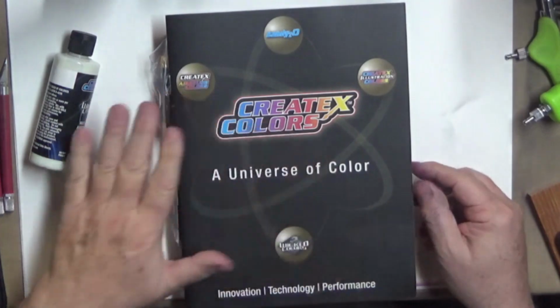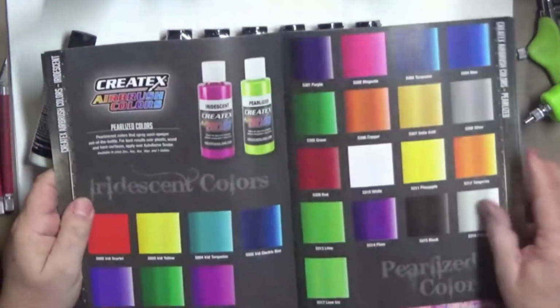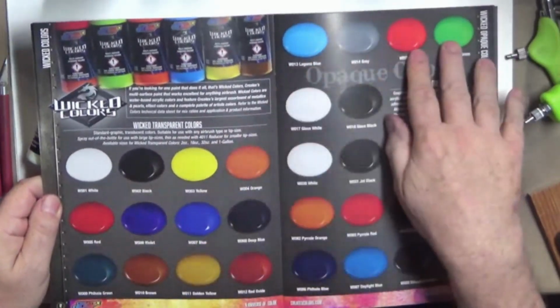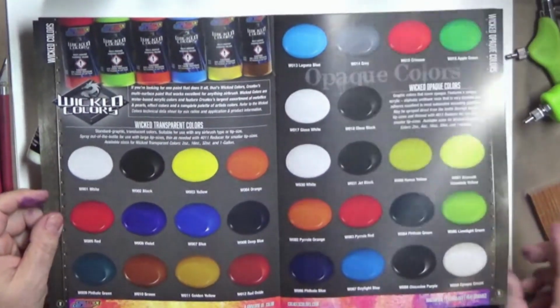By the way, if you're interested in any of it, I can get it. I'm not going to carry it. I'm going to focus on the Wicked. But here is just the start of the Wicked colors. So here's all their transparent colors, and that's what's going to be in these starter kits that I'm going to show you here in a second.